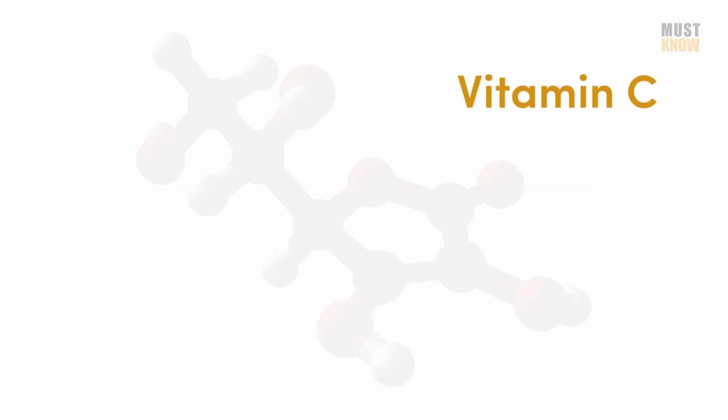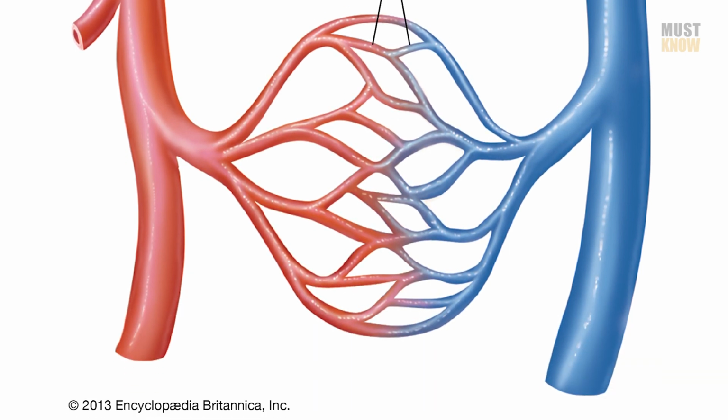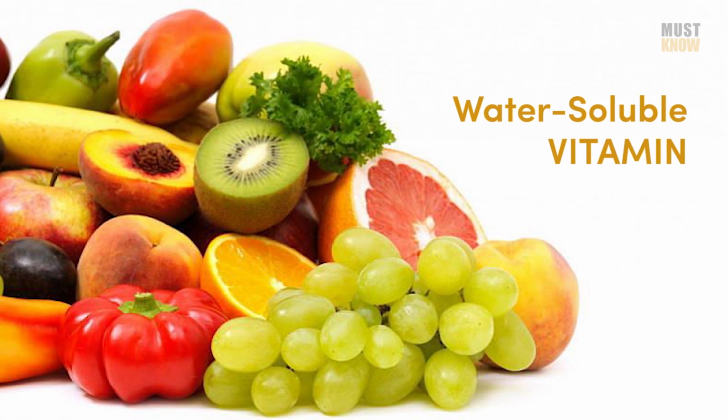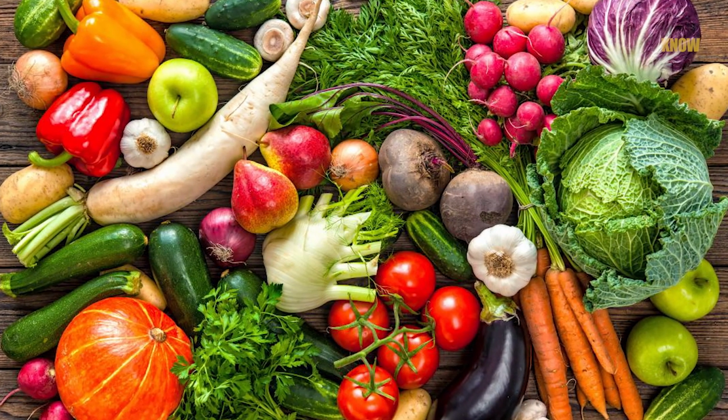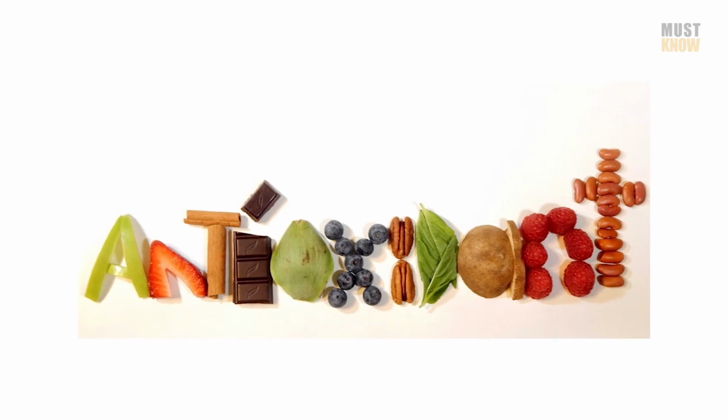Vitamin C is vital for your immune system, connective tissue, heart and blood vessel health, among many other important roles. Vitamin C is a water-soluble vitamin that's found in many foods, particularly fruits and vegetables. It's well known for being a potent antioxidant as well as having positive effects on skin health and immune function.